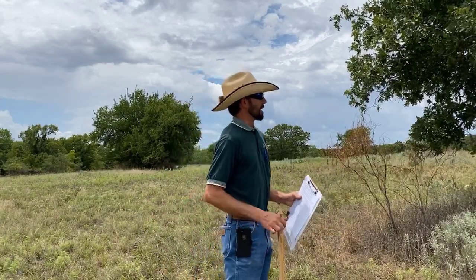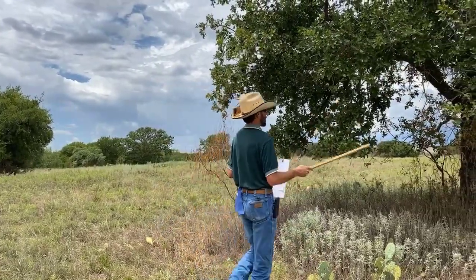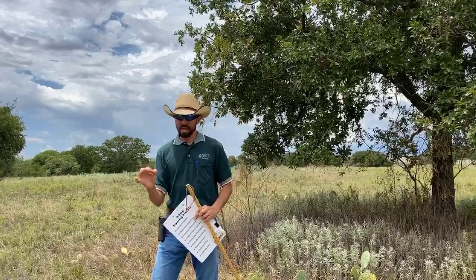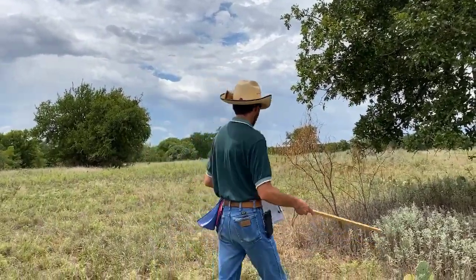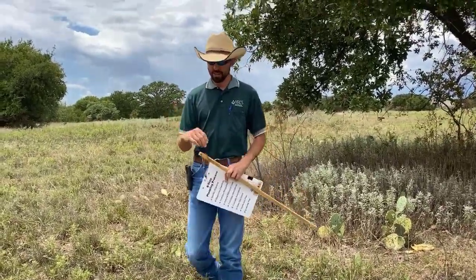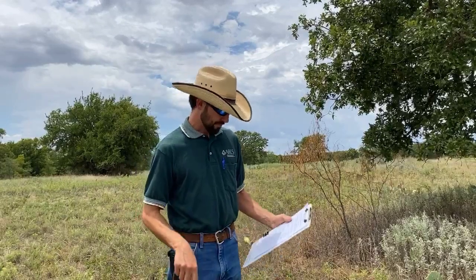And I will just point out behind us here, this is a post oak tree, and when I'm talking about mast, I'm talking about the acorn, the bean on a mesquite tree, or the pears that a prickly pear will make, the big purple pears at this time of year. That can all be utilized by a white-tailed deer.